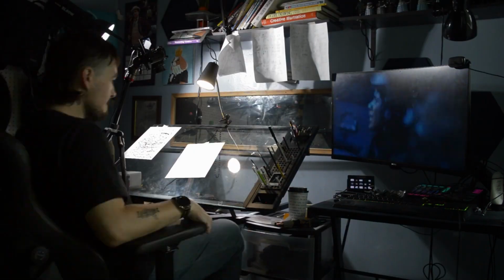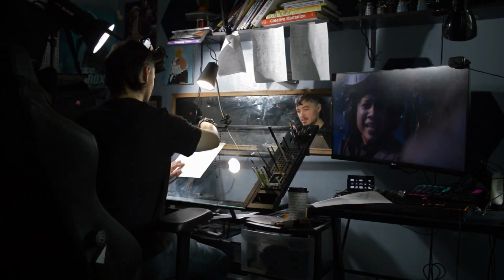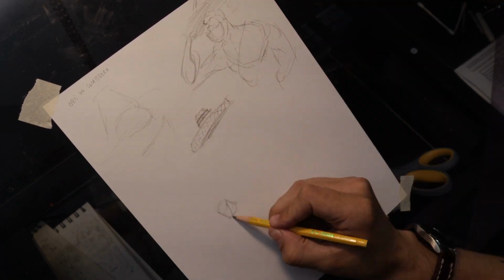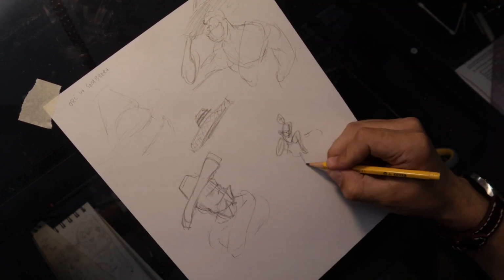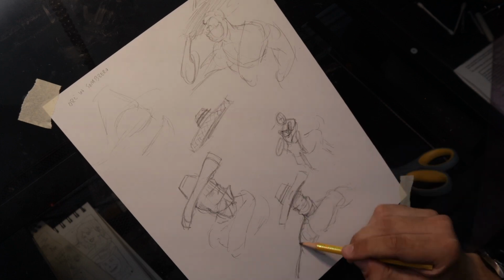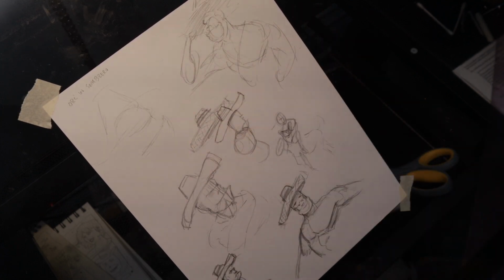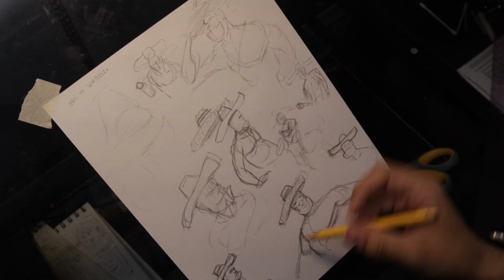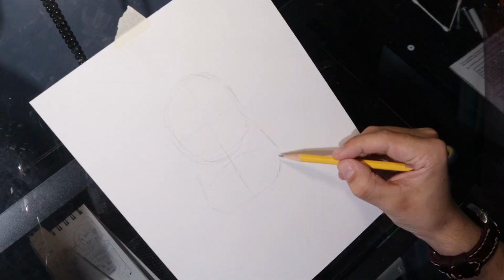Today, we're working on my very first professional commission, which I start out by laying out small little sketches, trying to just figure out what it is that I'm actually trying to do once I start working on the larger scale. But I wanted to work quickly, so I only gave myself a small amount of time before I said, you know what? No, we're just gonna jump right into it.